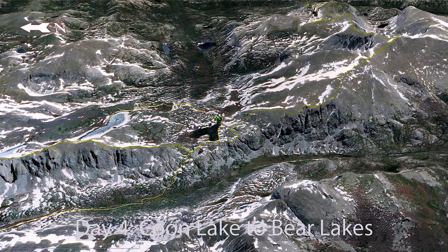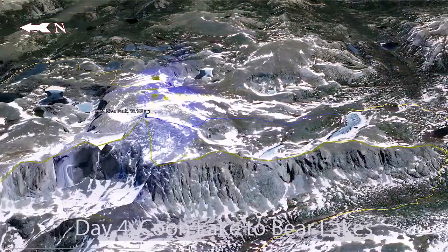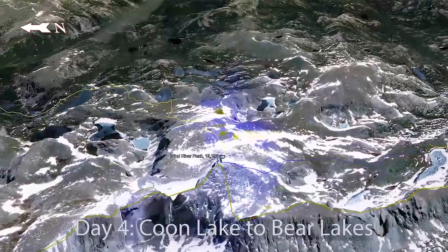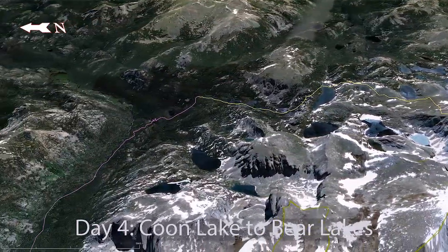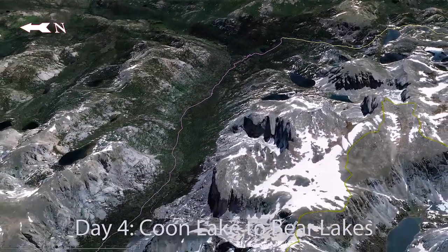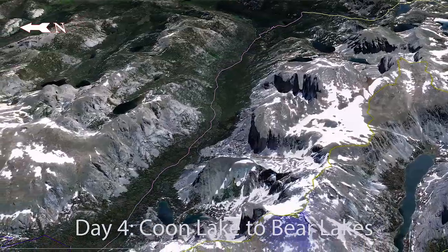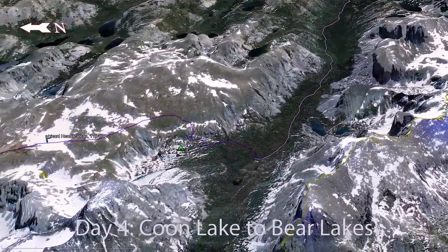Day four began with a cross-country route from Coon Lake to Tao Lake, followed by an ascent of Wind River Peak, which is the high point of this backpack trip. After descending to Deep Creek Lakes to the north and further to North Fork Trail, that was followed to Lizard Head Meadows, and after 16 miles, camp was set up at Bear Lakes.